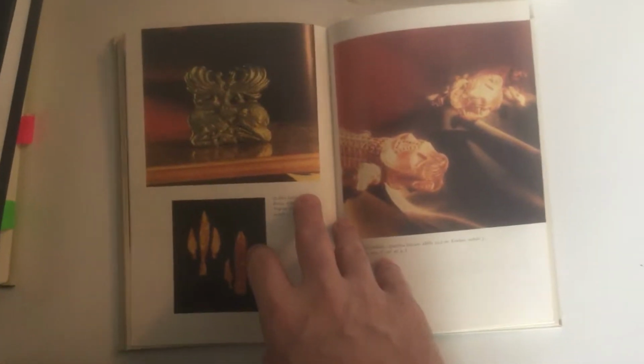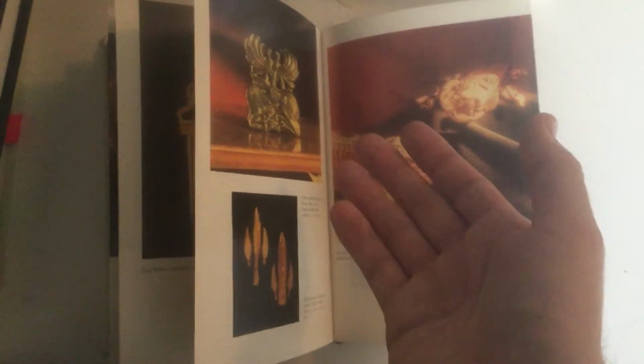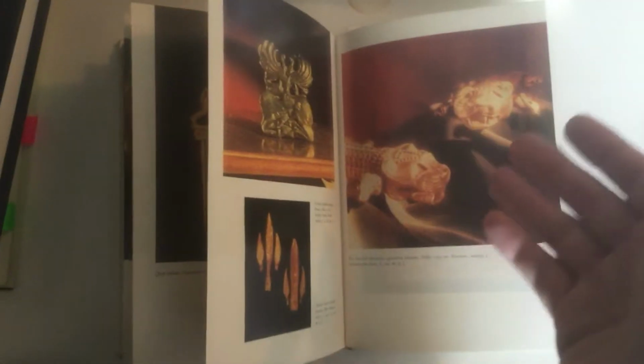But this one was mainly useful for the cultural details. You know, if you wanted to know, did Scythians have kilns? Did they have individual kilns, one per household, or was there one kiln for a whole village? Well, I looked into it in this book.